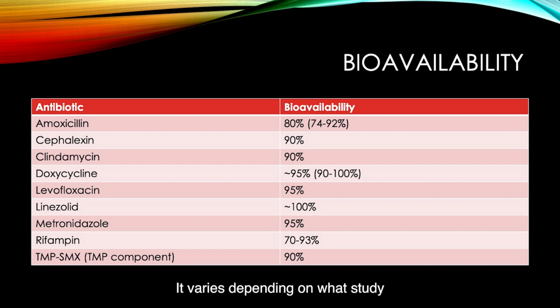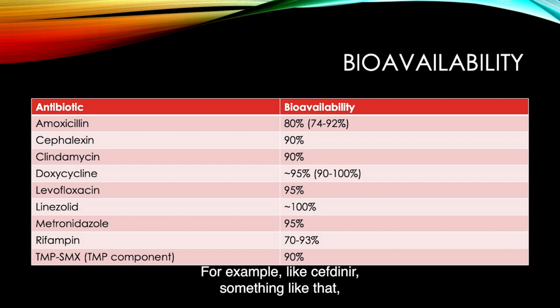It varies depending on what study and how long they're on it because it induces its own metabolism and then you get different levels. But these medications actually have very good bioavailability. So these are nice alternatives if you're going to be considering oral medications. Not all oral medications are equal. For example, something like cefditoren, 30, 40% bioavailability, would not be my drug of choice, okay?